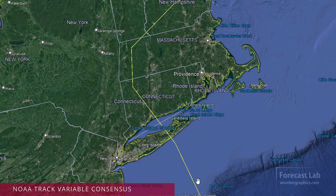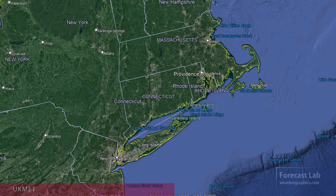There's the NOAA consensus variable track, which looks at some of the best models. It does tend to be very accurate, and that closely follows the NHC track, maybe going a little bit further west. And part of the reason are the European models, such as the UK Met. That's gone for a track all the way to New York and into the Hudson Valley. And the European model did something kind of similar, taking the track west into western Connecticut and into Albany.